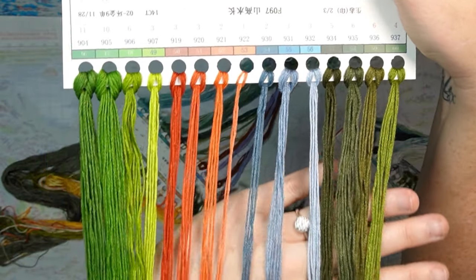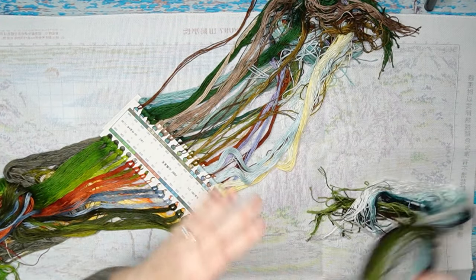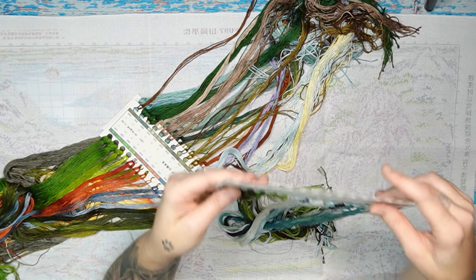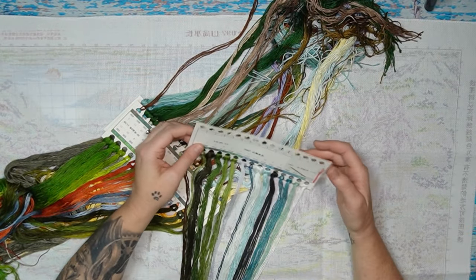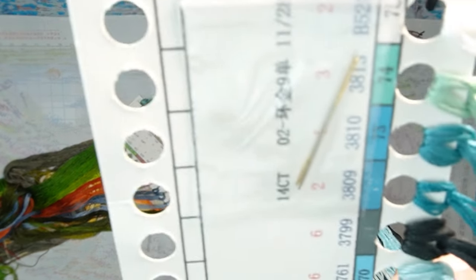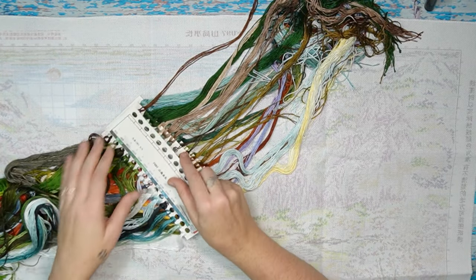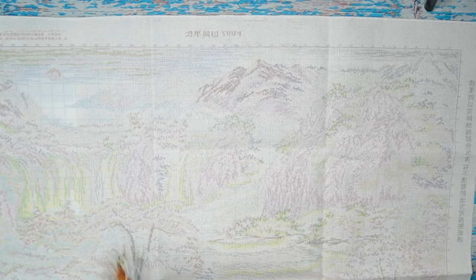Don't have my glasses on, so I'm sitting here thinking, ooh, am I seeing right? And then, of course, we've got 61 to 75. That is a lot. Very, very pretty. Spectacular product. And it comes with two needles that are attached to your color card. Now, with these, you get better needles. These needles are better quality.